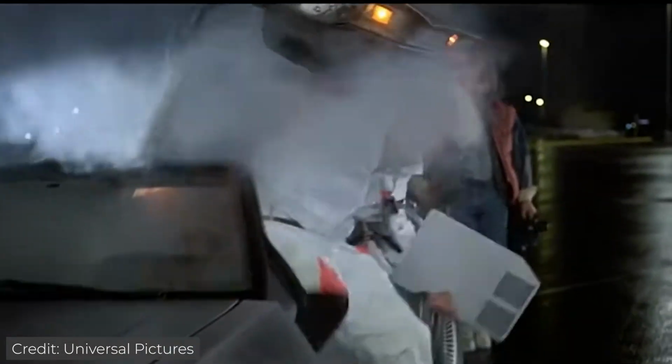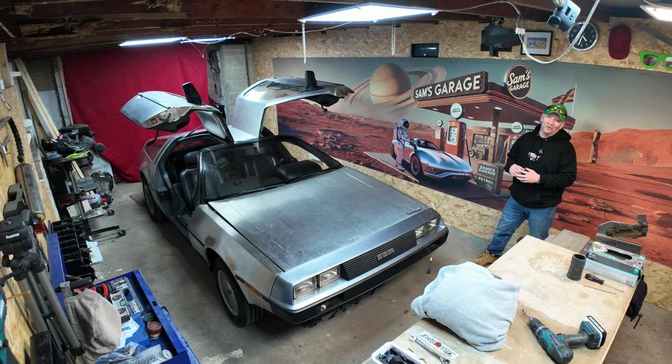And this car, I was about 7 when I watched the movie. I was 40 when I bought it. So it took me a third of a century to get this car into my life.